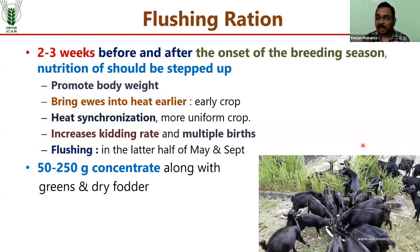In states where small animals like Black Bengal type animals are there, there are two breeding seasons in a year. But for big animals like Jamunapari, Sirohi, Beetle, there is only one season, or at most we get three kids per 2 years. So we should advise that crossing ratio most. I have given here 50 to 250, but usually it should be more than 200. Then only the animal will be stepped up and its reproduction potential will be very good. And it will promote the body weight, because body weight is most essential for breeding.